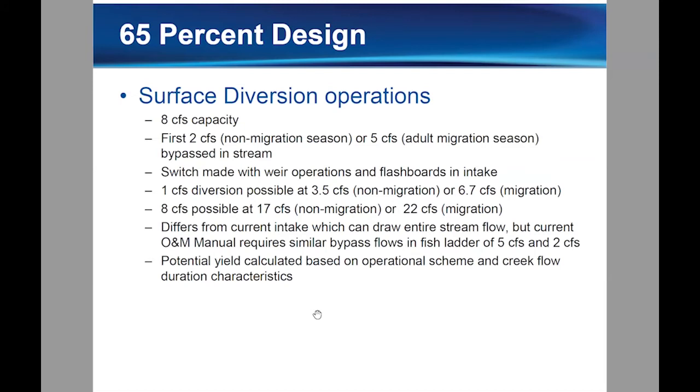In terms of operations, the surface diversion is sized for an 8 CFS capacity. The first 2 CFS in the non-adult steelhead migration season, or the first 5 CFS in the adult migration season, is bypassed in the stream. It doesn't enter the intake structure. And then above that, we start to make diversions. And the switch between those 2 modes would be made with weir operations and flashboards in the intake.